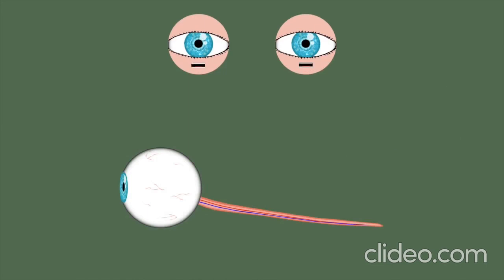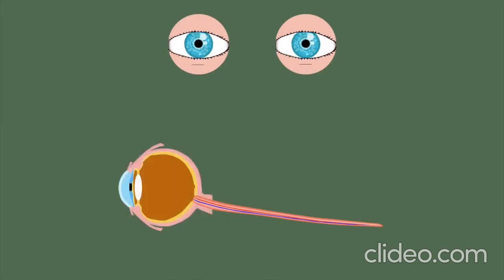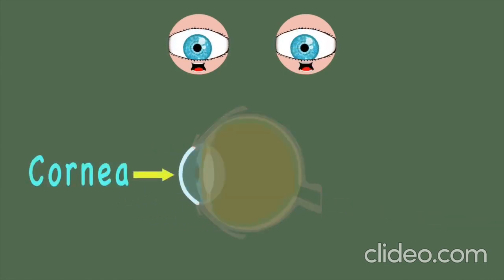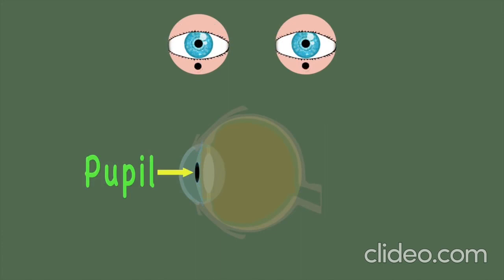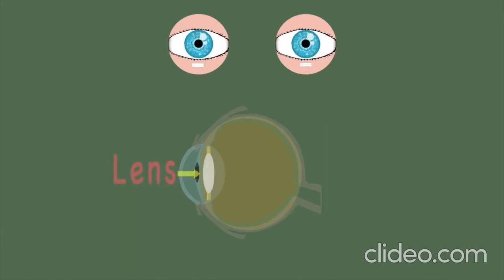Let's take a look into your eye to see of what they are comprised. Then we'll learn about the roles that they do play. The crystal clear transparent layer is called the cornea. It lets us see the colored iris every day. The black center in your iris is called your pupil, which brings us to the focus of your lens.